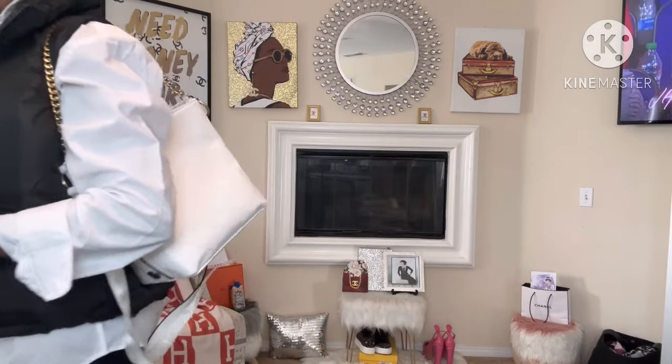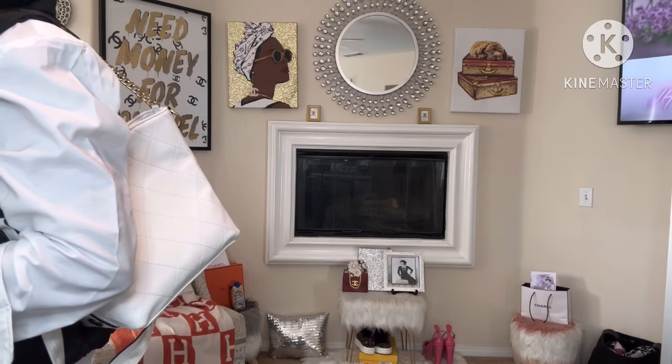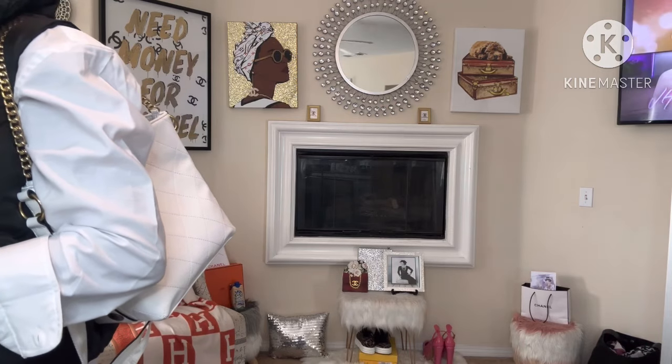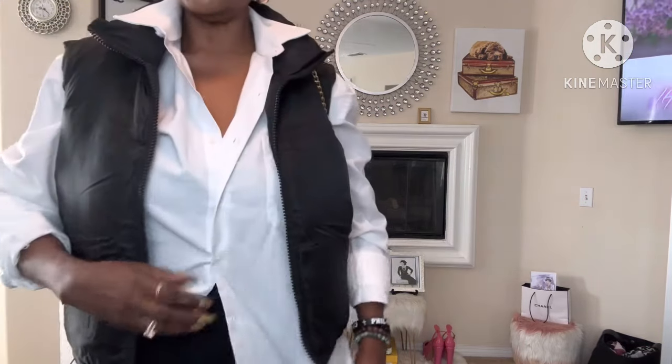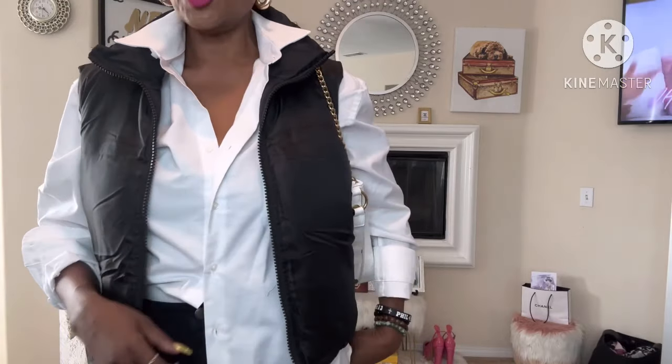Do you see this? Let me put some shades on. Hold on, guys. I'm trying to button this shirt up because the buttons are so tiny. This is by Corsini, a men's button-down Italian shirt.